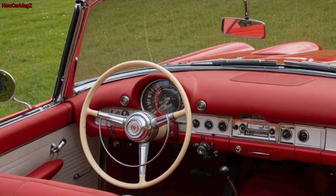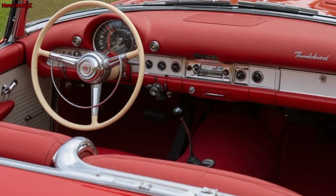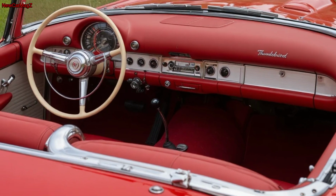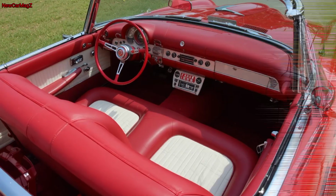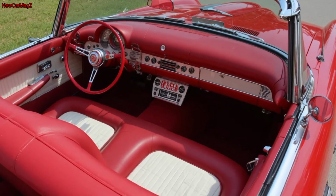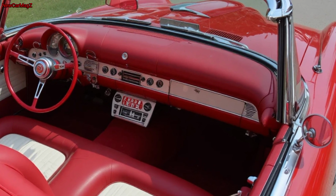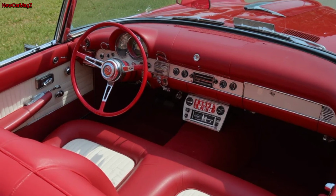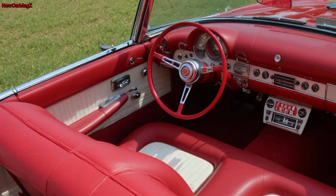The instrument cluster features a speedometer that goes up to 150 miles per hour, along with gauges for fuel, temperature, and oil pressure. It's beautifully symmetrical and easy to read, even when cruising at speed. The chrome accents continue across the dash, giving it a sense of luxury that few sports cars of the time could match. Down below, the center console houses the simple controls for the heater and radio, both essential luxuries in 1955.